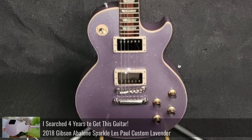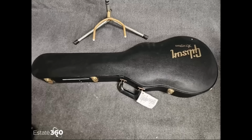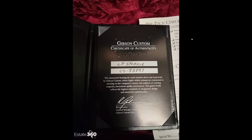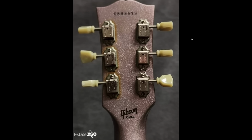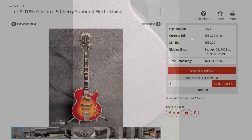But then you've got your fretboard here. It's such a unique streakiness to it. You don't see that too often on Gibson guitars. It's got its Custom Shop case, and the serial number dates it to 2008. And outside of some discoloration around the tuners, it appears to be in pretty good shape and was a complete lavender sparkle finish. He had one of the early L5S guitars that had the low impedance electronics. You might be able to get a good deal on that.